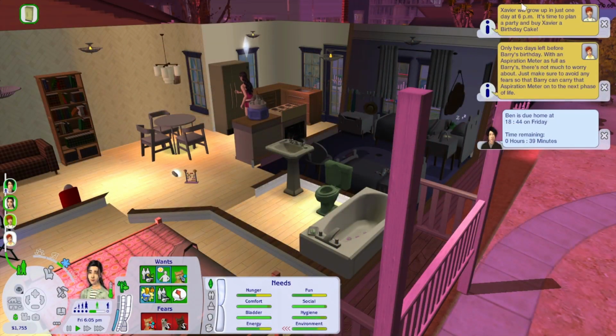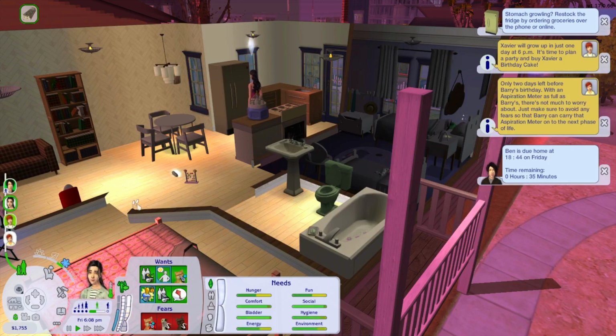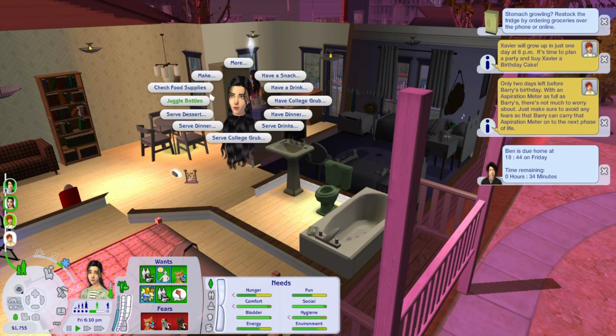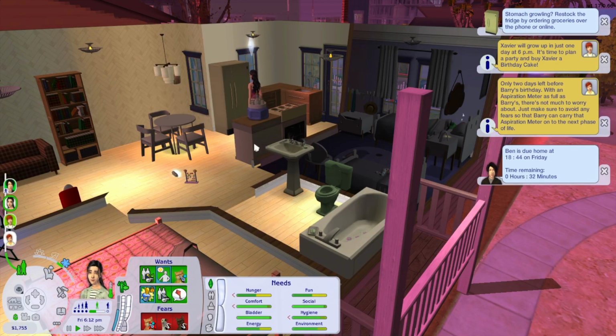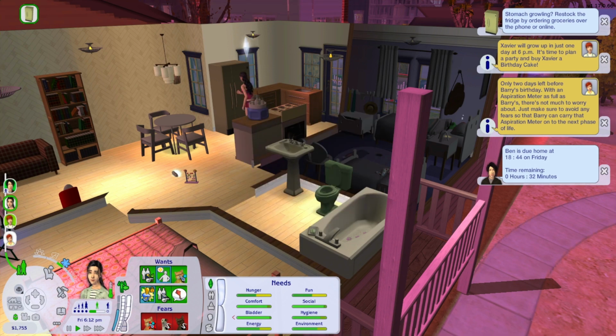All right, so Xavier will have his birthday tomorrow. Uh-oh, they're out of groceries. Oh no. All right, get some leftovers out. So we have 2 days until Barry's birthday and 1 day until Xavier's.